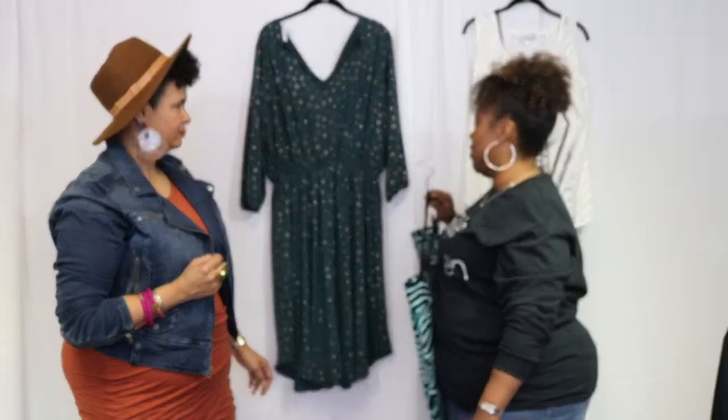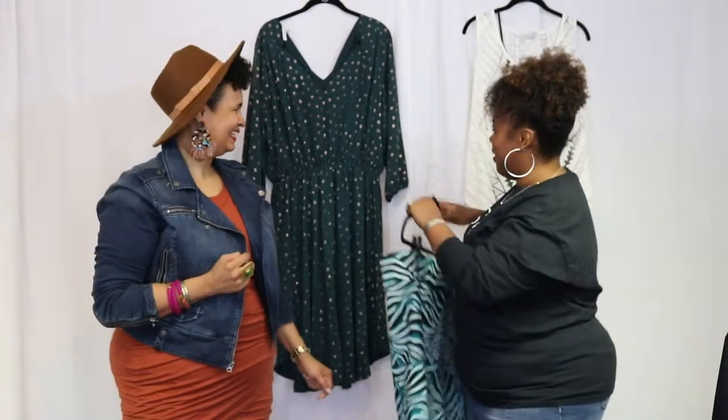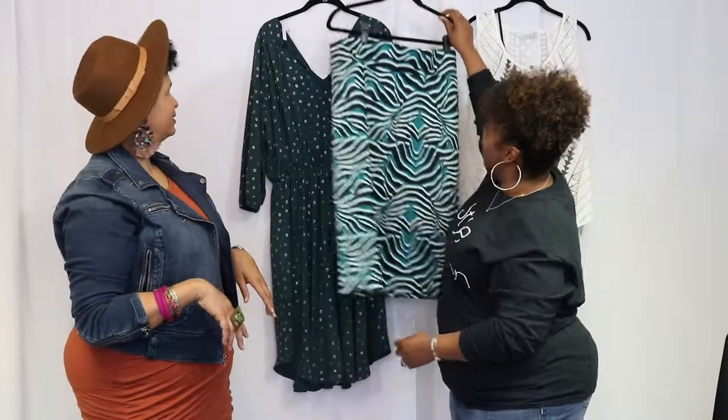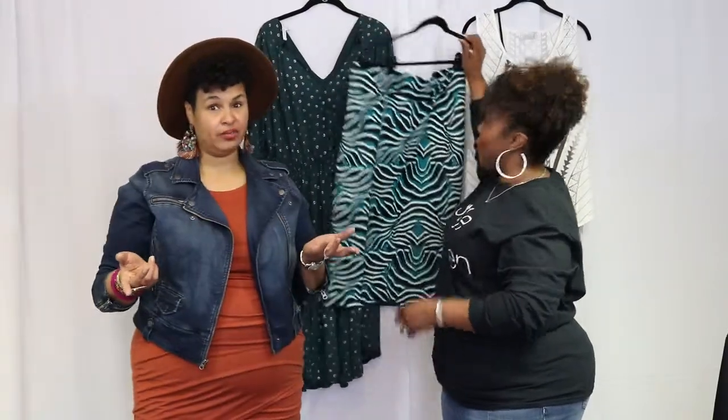I think one time I did something similar with a different kind of dress where I had 2 different dresses on for some reason. I don't know why, but it was really cute because you can see the other color come underneath. That was really kind of cool. Yeah. So you've got to think outside the box, right?